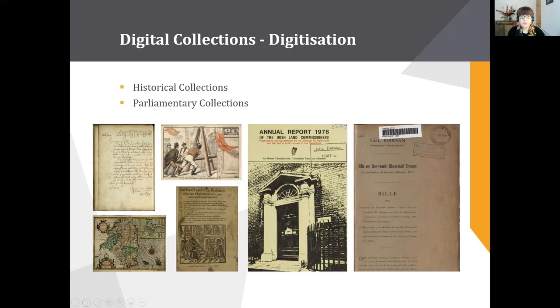The library is also responsible for managing the process of laying documents before the houses. And that means that government departments and public agencies are obliged, usually by statute, to submit their annual reports and financial statements and other administrative documents to the Dáil and Seanad for parliamentary scrutiny. So we've quite a substantial collection of those official publications from 1922, and we digitized about 70,000 of them and made them available. And more recently, we digitized our collection of parliamentary bills.